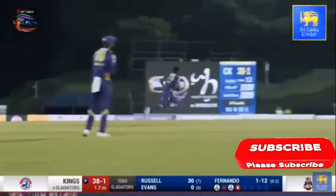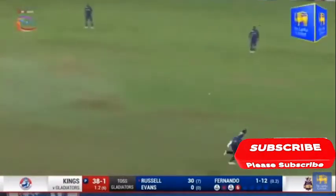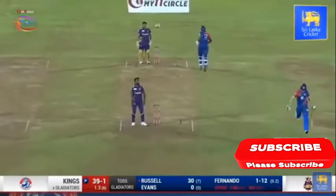Can he get it right? Fuller beats the fielder. Will be two. That's good running.